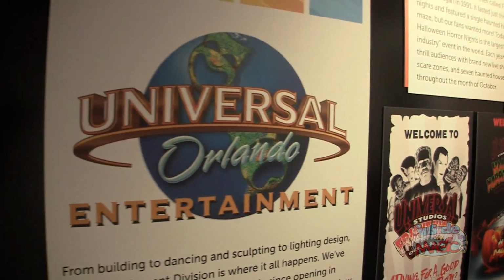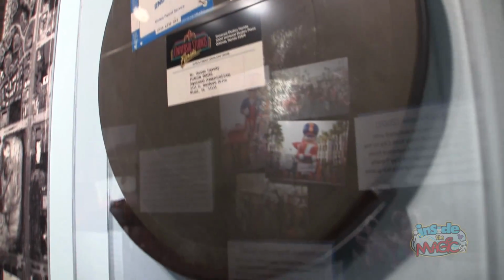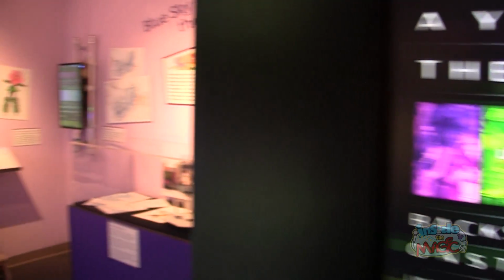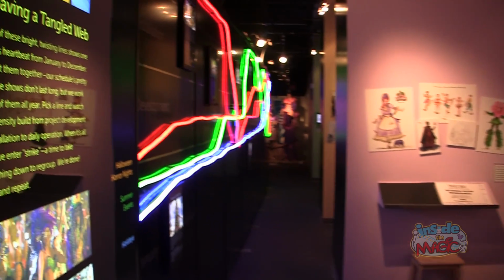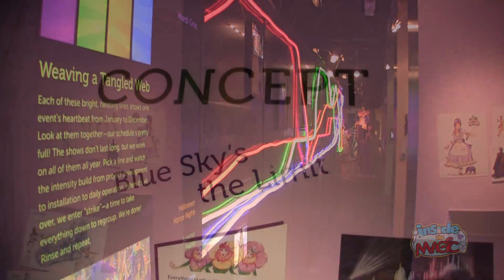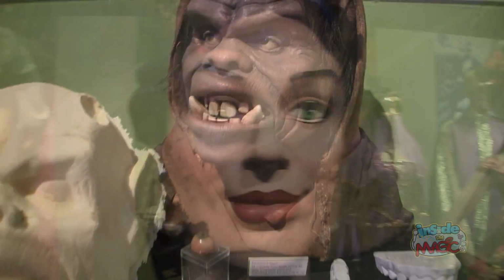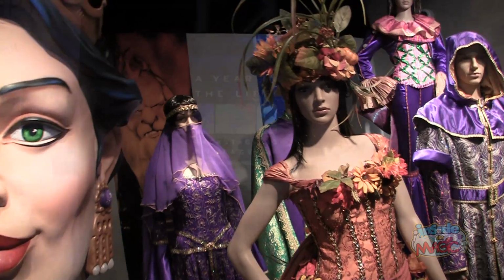You've just taken the first steps on a behind-the-scenes look at a year in the life of Universal Orlando Resort, from Backstage to Onstage. As you make your way through this exhibit, you'll discover that our shows, productions, and events go through a process that follows an annual cycle. It all starts with concept and design, then moves on to development and production, and culminates with final productions that become our park experiences.